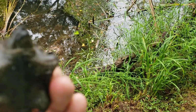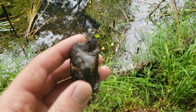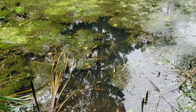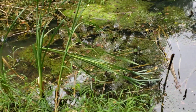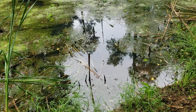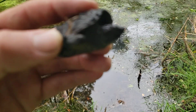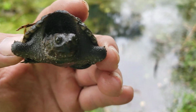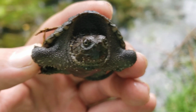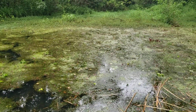Now these are not particularly fast growing, so a little guy like this is going to take a while to get up to a size where you would want to eat him. But there's always big turtles in ponds like this. Well, it's not really a struggle because they are natural in this environment, and they do belong in this environment. They keep the populations of fish and frogs and other stuff in balance. That's kind of our responsibility too.